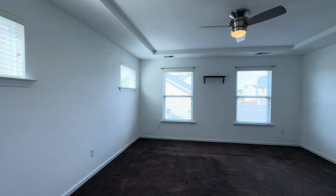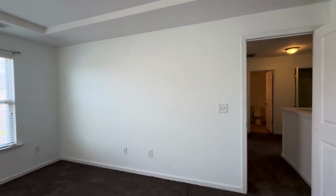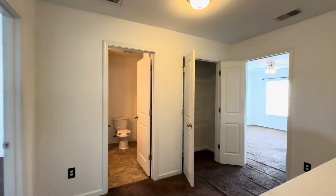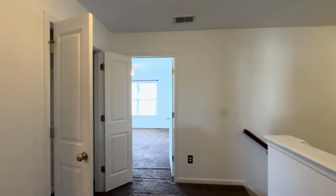So that completes our tour of this home. Again, the address here is 135 Jeremiah Court in Lexington. You can find more information online at sc.purepm.co.